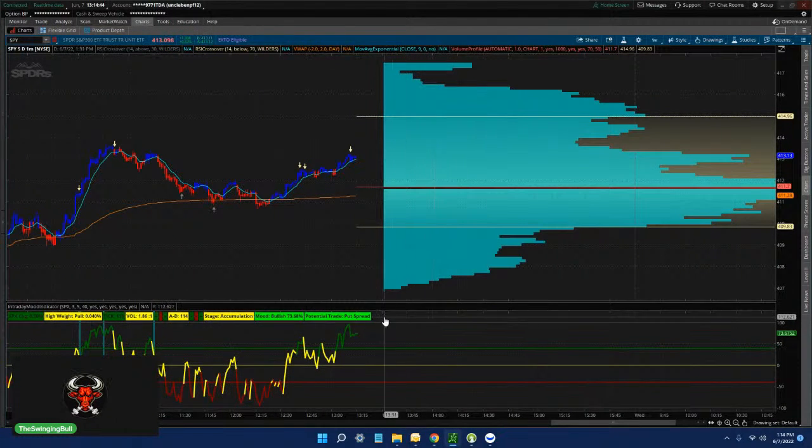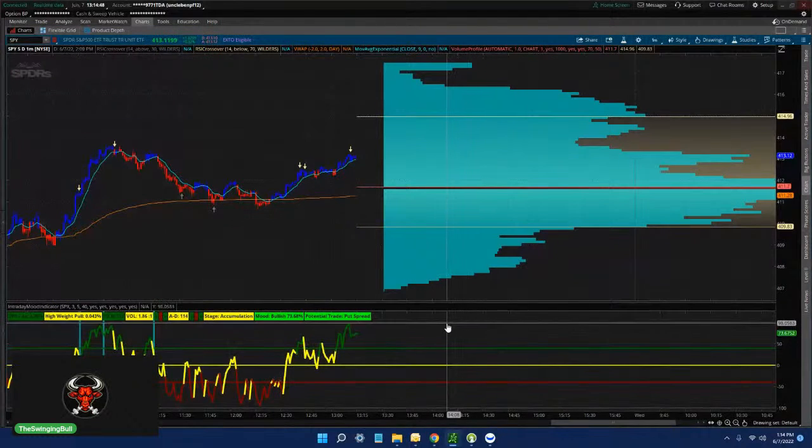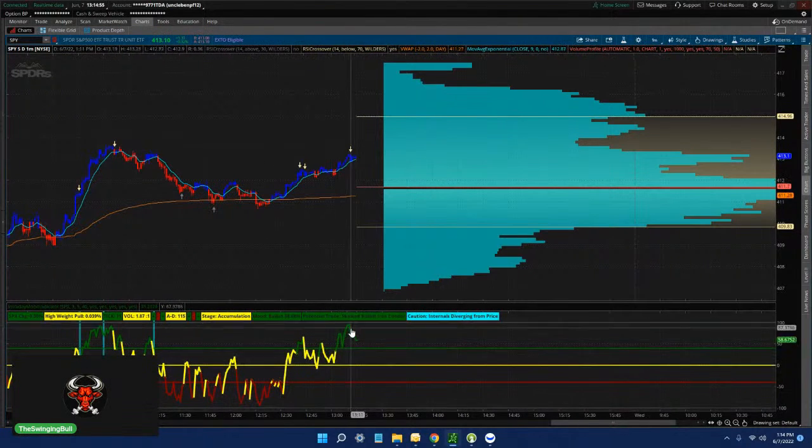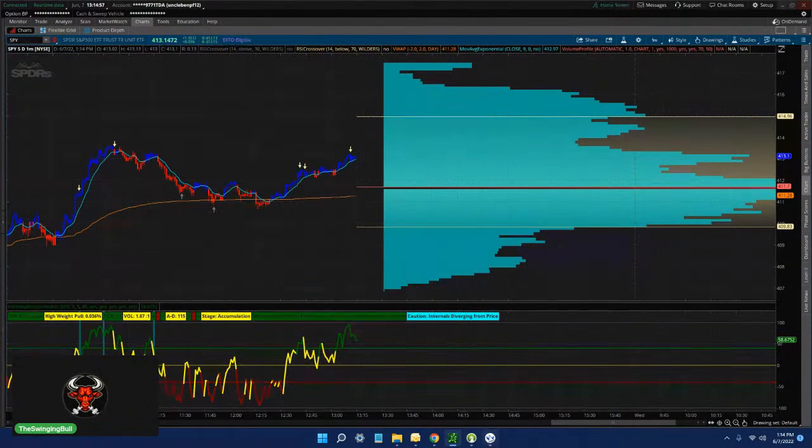Now, it just went away, but we did just get a ding, which was a caution that the price was diverging from the internals. So that could be a sign of a reversal here. So I like looking at this stuff there.